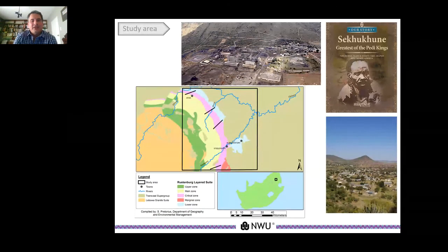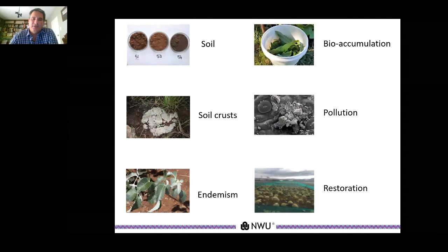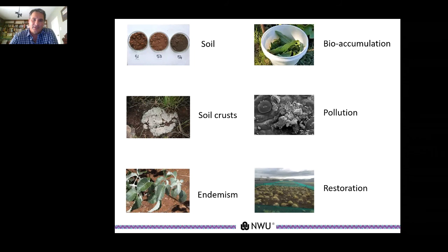So the study area is Sekhukhuneland. It's the original home of the Pedi people, a quite well-known area. It is highly populated because of all the mining that occurs in the area. Sekhukhuneland is situated on the eastern Rustenburg Layered Suite, and specifically the critical zone is mined heavily for platinum and chromium. This area is close to Steelpoort in Limpopo province. All the research that I'll be presenting now is specifically from this area. I'm going to be dealing with six different themes, briefly giving an overview of what we found and the research that's been conducted under each of these headings.